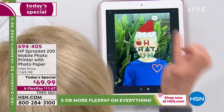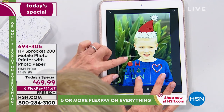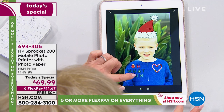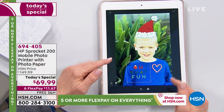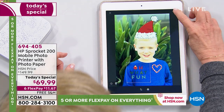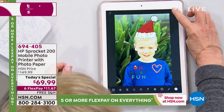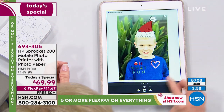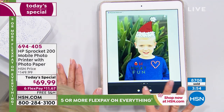Let's see, I haven't done this one. Oh, what fun. Now you can do borders if you want to, but this is really cute. I haven't seen that one. We'll put it against the blue so it shows up. You can even add text. You could put, Happy Holidays, Will, 2019. When you're done, you press the check mark. This is how easy it is. And again, I love working on a tablet, but you can do it on your phone if you want to. Okay, there it is. If you don't like it, you just delete it so you're not wasting paper.